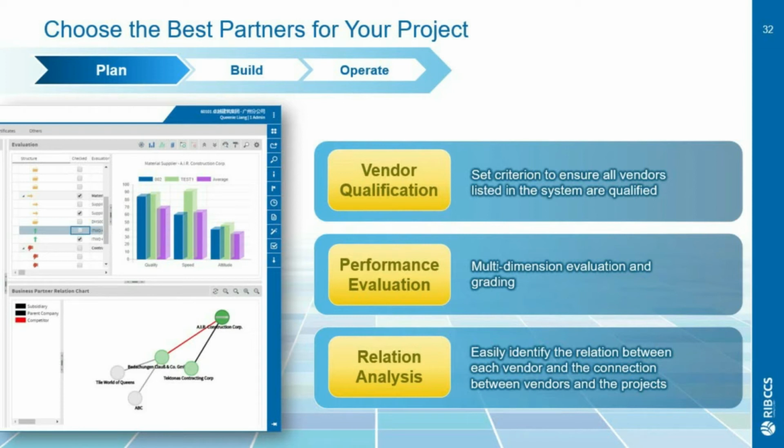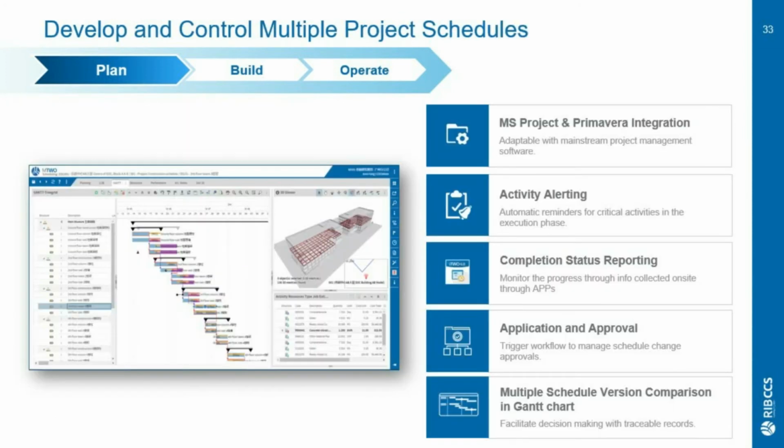So you've now selected your suppliers. And now we need to develop our schedules. So we've got our quantities, we've got our estimate, and now we need to build our schedules. And M2 has a fully fledged scheduling solution within it, but given that the industry likes to standardize on MS Project and Primavera in many instances, we're able to integrate with those two solutions, both bringing data in and taking data out of the solution. And so we're able to manage your entire schedule within M2.